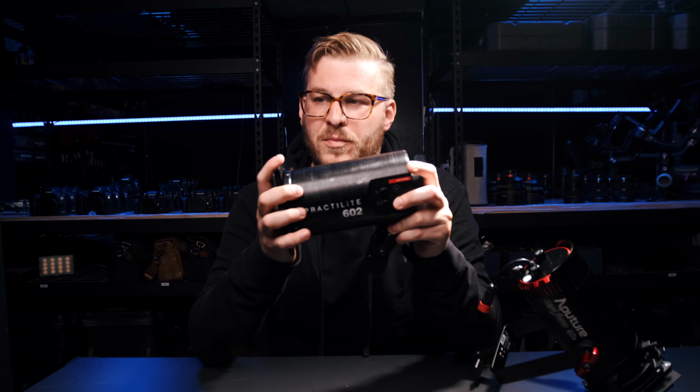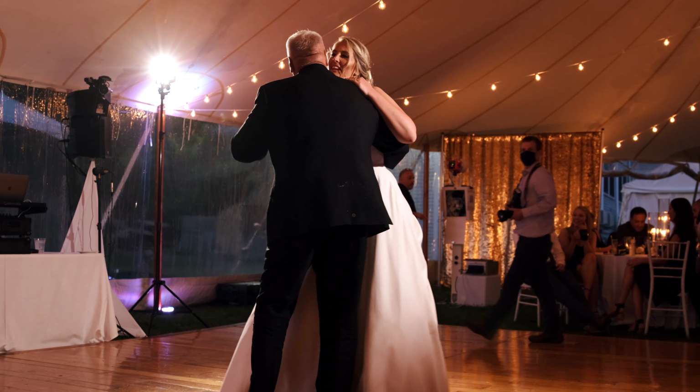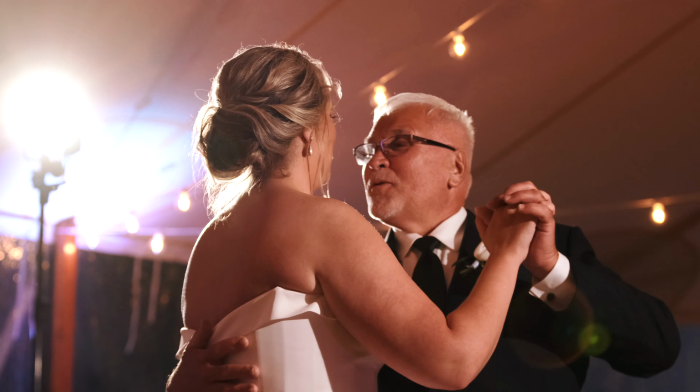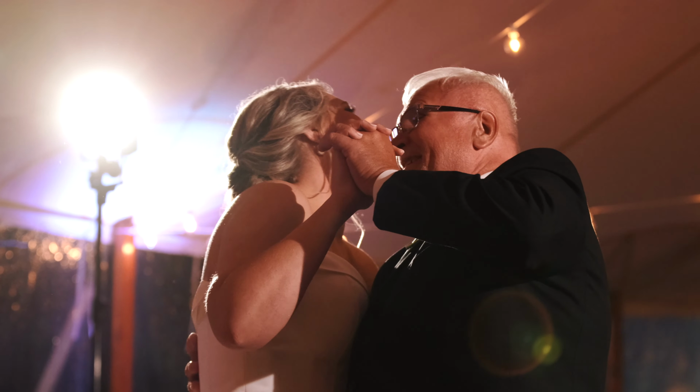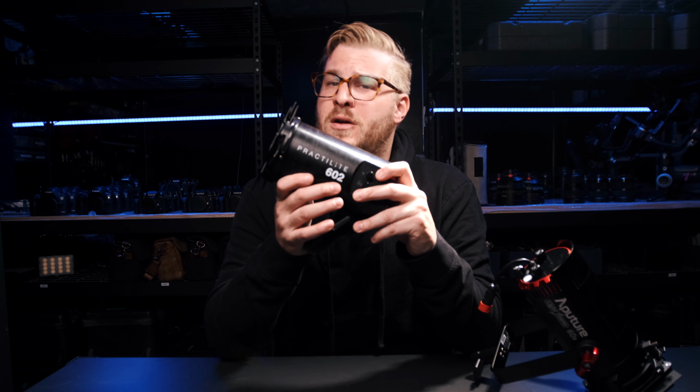unless you happen to only be able to set your lights up very, very close to people, and that does happen at weddings sometimes. So if you find yourself wanting very, very soft, flooded light, and you don't really care about pin spotting, and you really don't want it to be too bright, you might prefer the Practilite.